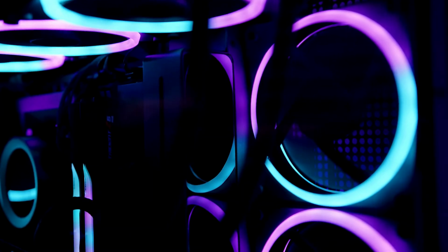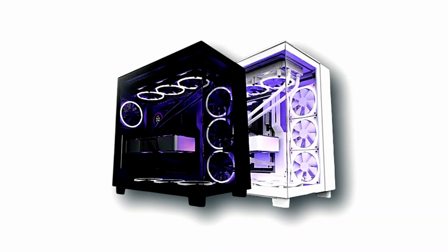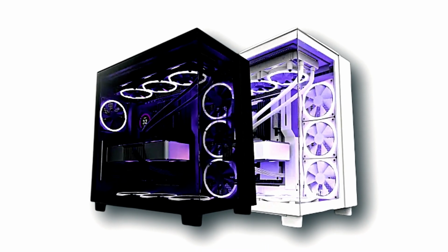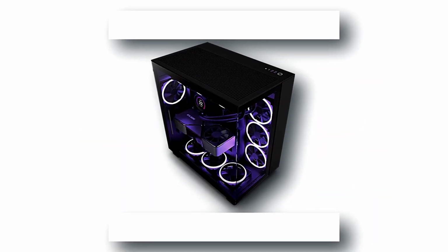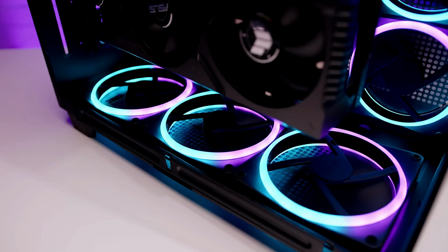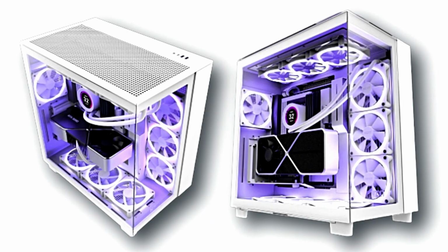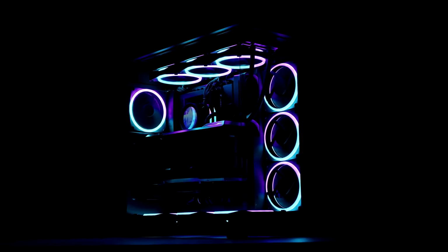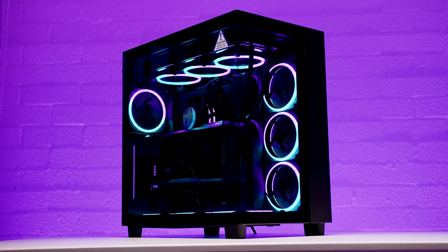The inclusion of robust cooling options, including support for multiple radiators and fans, guarantees efficient heat dissipation during intense gaming sessions. Plus, its tempered glass side panel offers a window into your rig's inner workings, allowing you to showcase your hardware with pride. Whether you're a seasoned enthusiast or a budding PC builder, the NZXT H9 Flow promises an immersive gaming experience with style and substance.